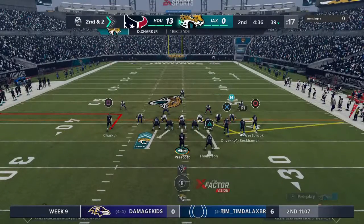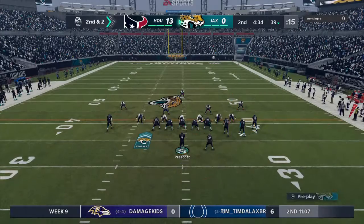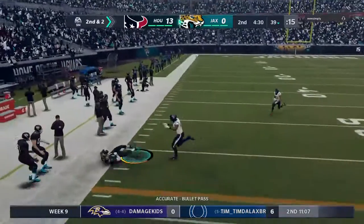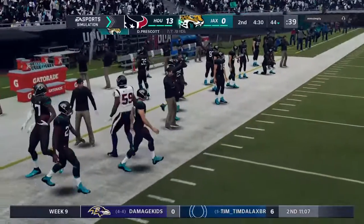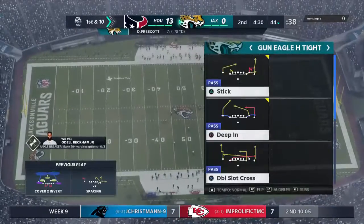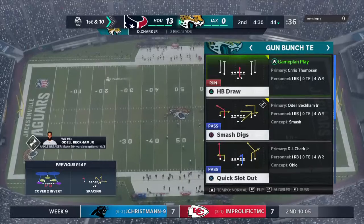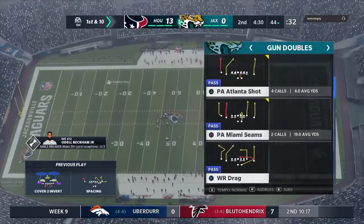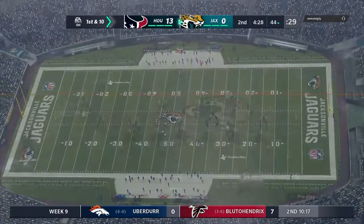Facing a 2nd and 2 after that last catch. Good for 8 yards. They'll throw again. Prescott. That one complete. He finds Shark. And he'll be out of bounds up near the 45 at the 44. Back-to-back receptions for him, and it's another first down.